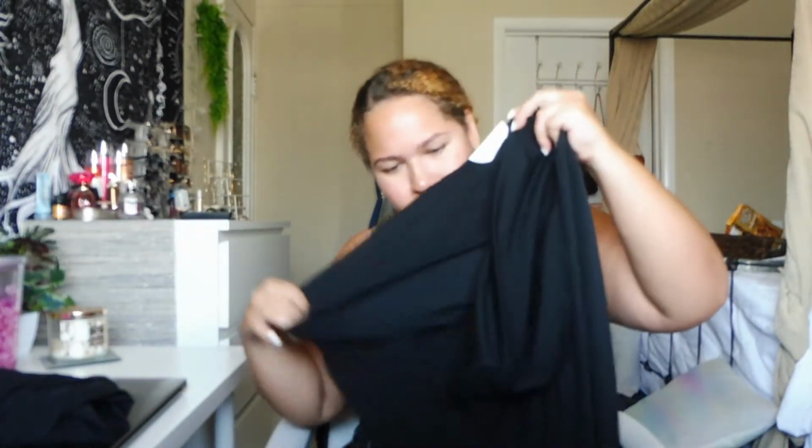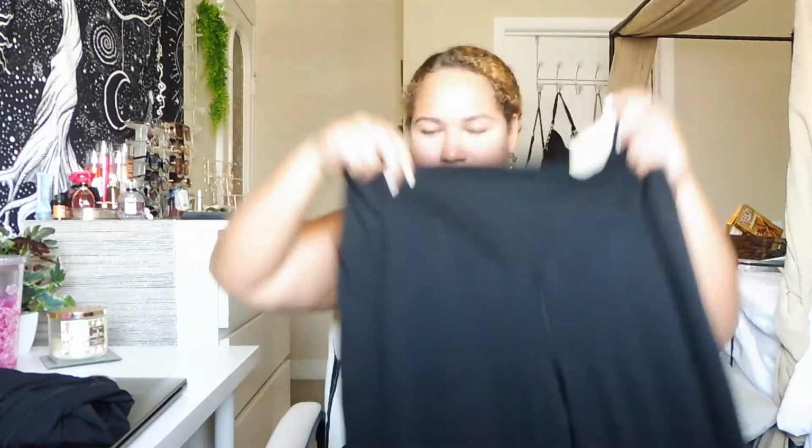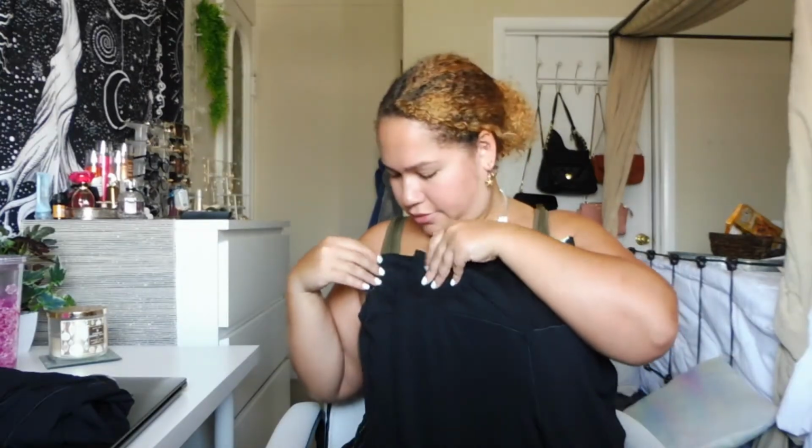Show you guys the size extra large of the ones I have. This is the waist for the extra large, much smaller. Let's compare. Just for scientific purposes, let's compare the size of the extra large versus the extra extra large. Okay. So there's a solid, I don't know how long that is, 2 inches? I don't really know. But it's a lot more comfortable, the extra extra large.